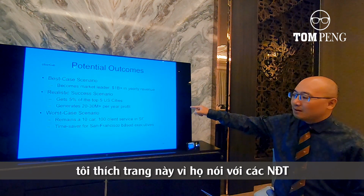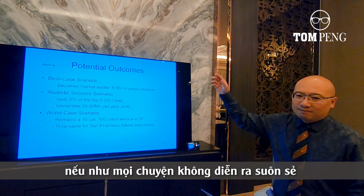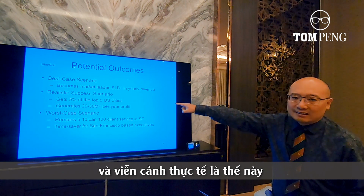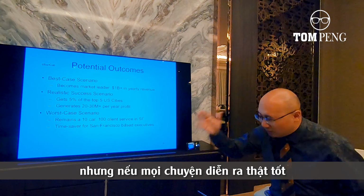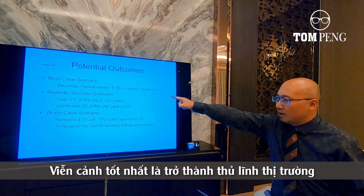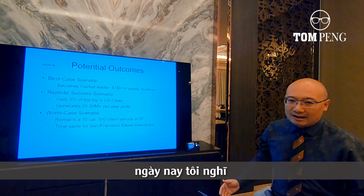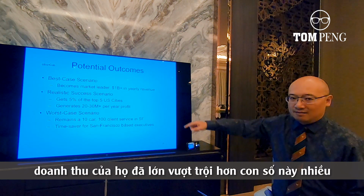Potential outcome, I like this slide because they actually tell the investor, like if things don't go as well, the worst case scenario is this, okay? And the realistic scenario is that, okay? But if everything goes really well, the best case scenario is that. The best case scenario is become market leader, $1 billion plus in yearly revenue. Again, they underestimated this. Today, I think their revenue numbers are massive, like significantly higher than this.